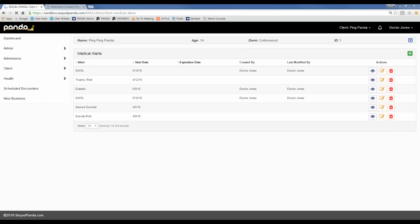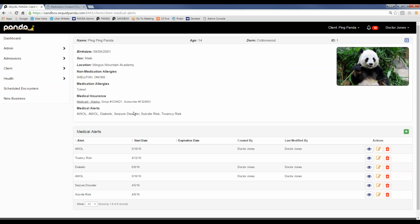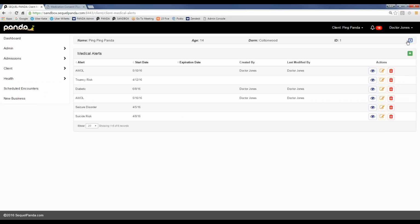Medical alerts. I've added so many medical alerts that I'm running out of medical alert ideas. With regards to medical alerts, these are going to appear on the medical face sheet. They are going to appear in the client header. You'll see them here. So anything that you feel is pertinent information that you would want somebody to know about this patient immediately when they go into their chart, you would add it as a medical alert.